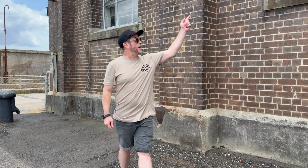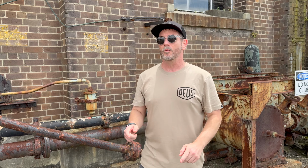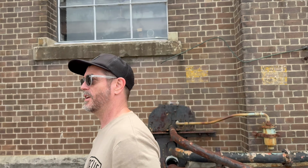So this building here, the powerhouse, was the main source of electricity for the whole island up until the 1950s, when electricity was sourced from the city.